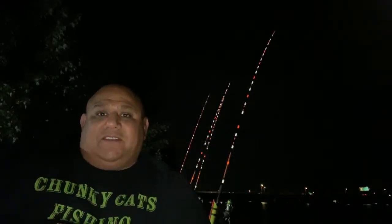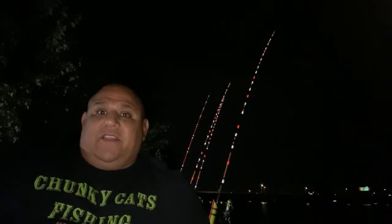I quickly went to the truck and got a really small, strong hook. I think it's a Gamakatsu live bait hook. I don't know why it's called live bait when they're really, really small. I couldn't see you putting anything live on those tiny hooks, but they're extremely sharp and extremely strong.